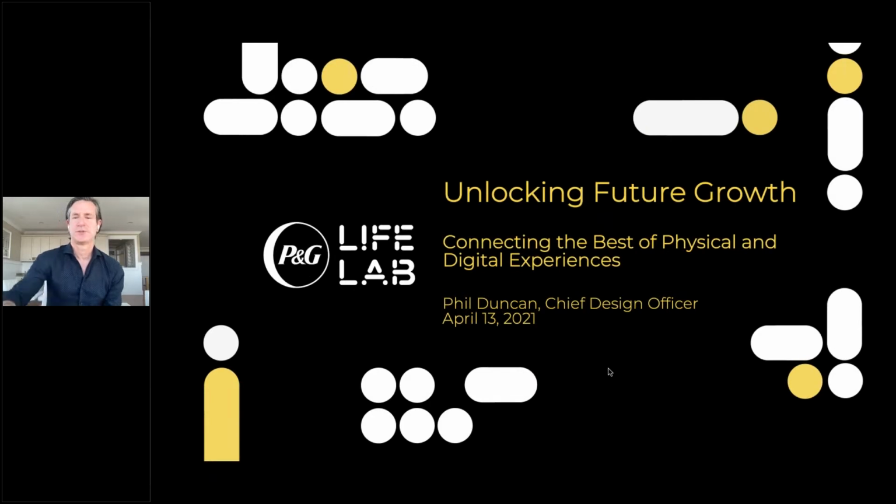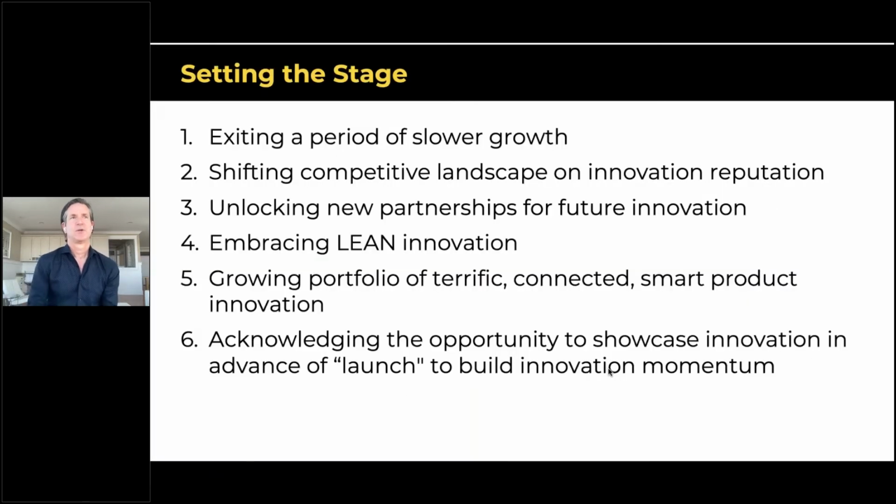So it was just a few years ago that we were exiting a few years of frankly a slower growth construct. We weren't hitting the numbers that I think all of us would have expected as a company. We saw a shifting competitive landscape on innovation, and particularly those that were stepping out and looking actively for partners who were driving a lot of their innovation reputation externally as well as through their product portfolios. We saw an opportunity for unlocking new partnerships for future innovation.